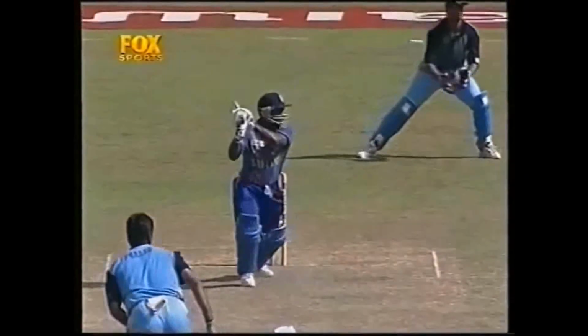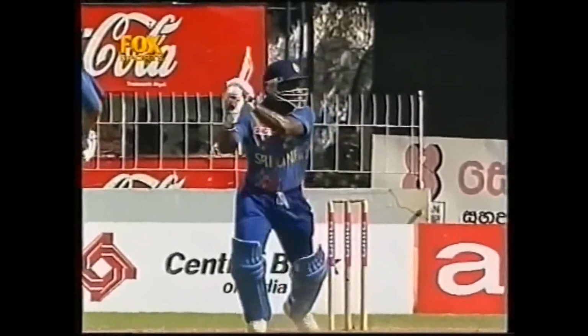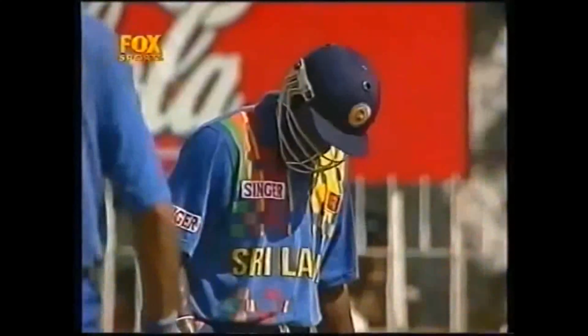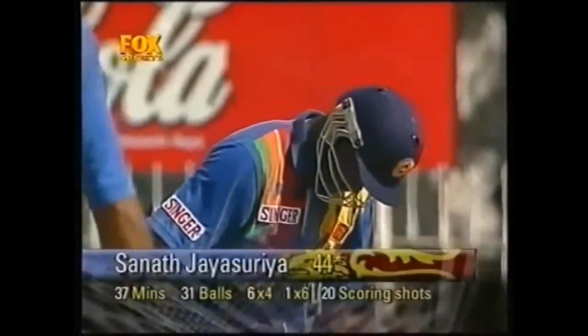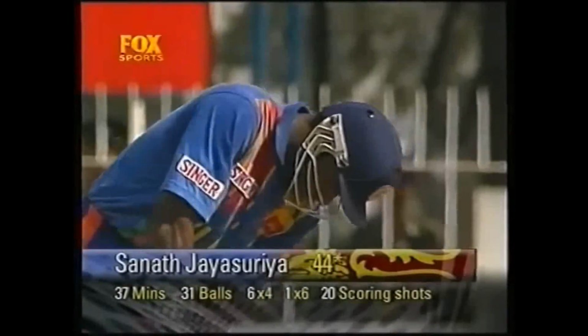He does bring the whole of Sri Lanka alive, does Sanath Jayasurya. When he gets going, the whole of Sri Lanka stands to attention. Well, he got the width on that occasion. He got the opportunity to free his arms. When he's in this kind of mood, he can be very, very destructive. 6 fours and a 6 so far.